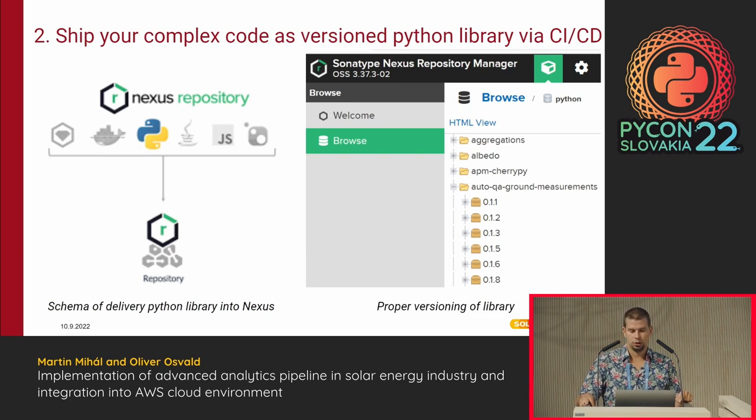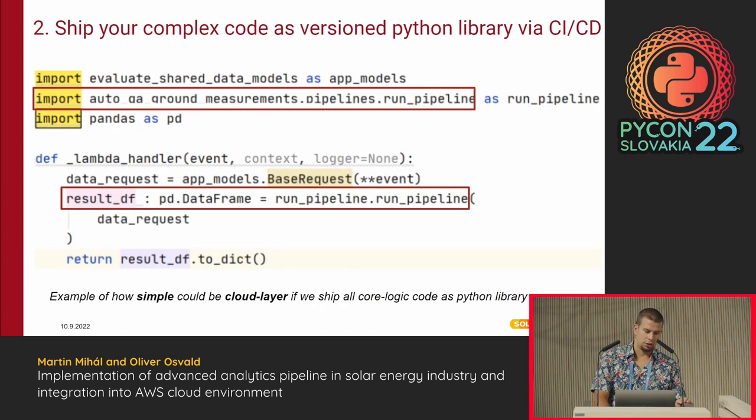I can install those libraries. They are versioned properly, so I know version 1.5 I can use in dev and 1.6 I can use on a different environment, and I can manage it as you manage pandas or any other scientific library available on the market. And this is just a super quick example of how thin the cloud layer could then be on your, for example, Lambda.